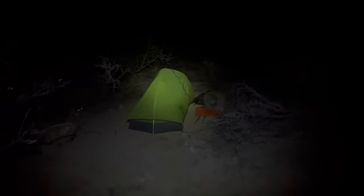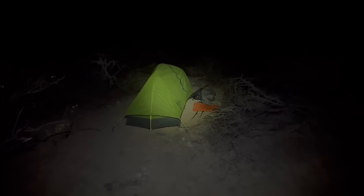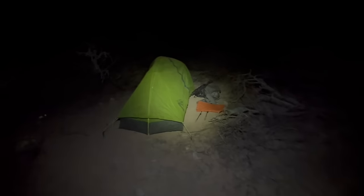Looking forward to hot dinner at the moment. It is actually quite cold in this canyon, so that's why I put the rain fly on, give me a little bit extra warmth. And home sweet home.